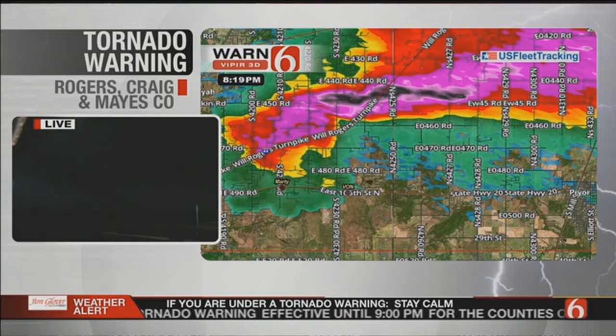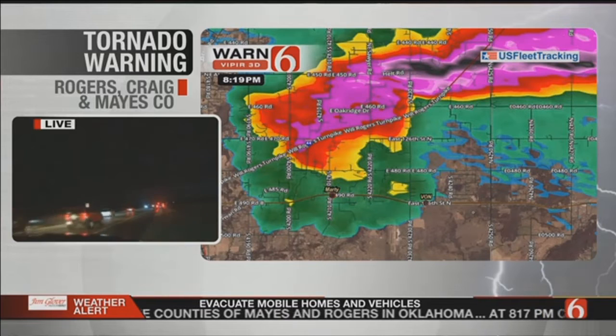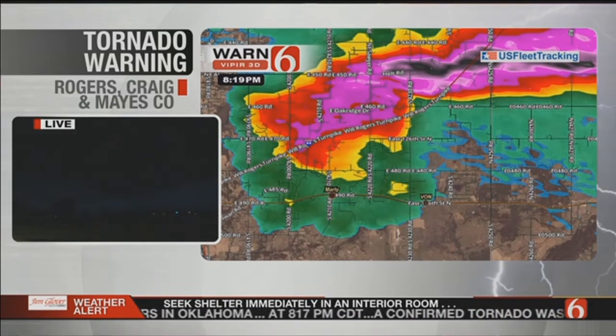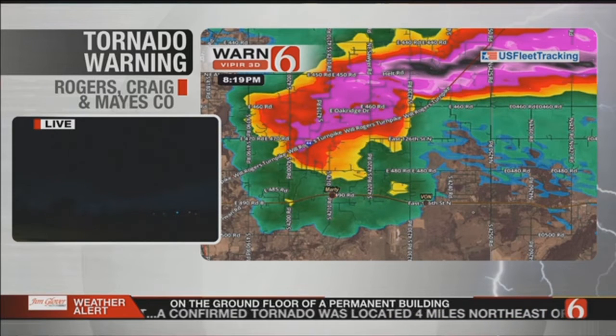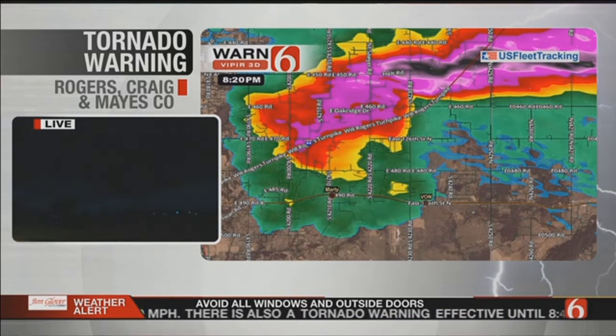Vaughn, it looks like you're on the leading edge of it, and it looks a little bit weaker, and it's now to your north by about a mile or so. What do you have for us? That's correct. I'm looking back to my west-northwest at a lowering here. There's nothing on the ground that I can see, Travis. But yes, I agree. It does look like it's become a little weaker from my vantage point, but of course it's dark, and all we can go by is the lightning flashes right now. But I agree, Travis, there's nothing on the ground right now that I can see. Good thing, and we'll keep following it here as it moves east.